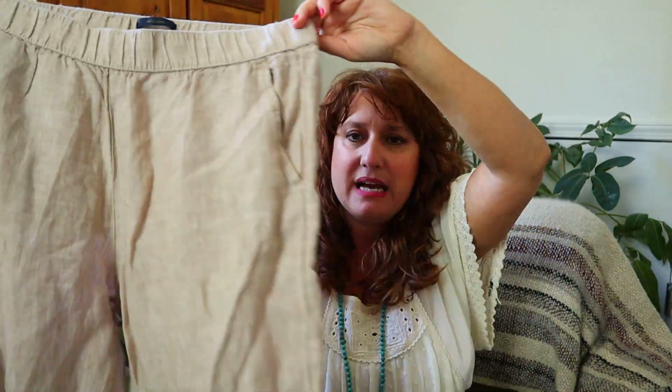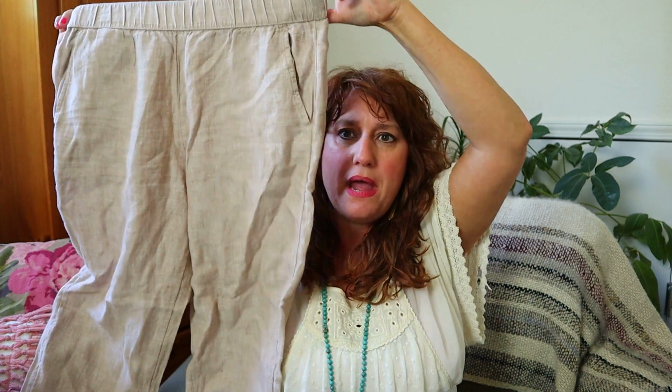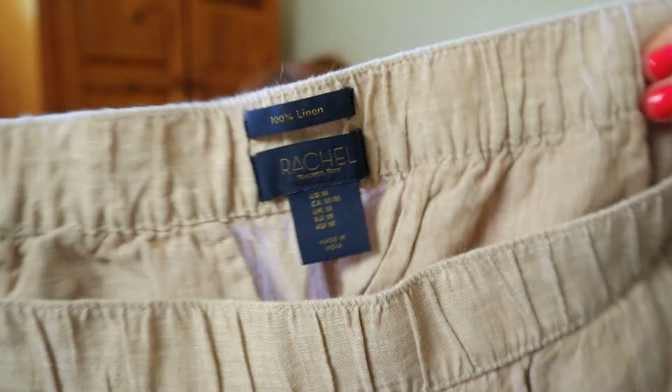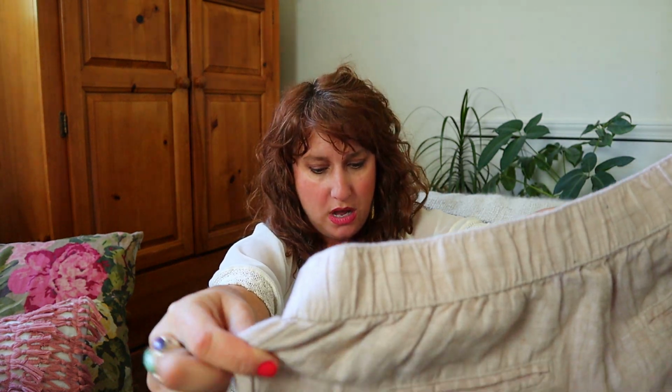I love it. I'm a Northern California girl, and speaking of Northern California girl, here's some linen. I live for linen. These are linen pants with an elastic waist. They're by the brand Rachel Roy. Not a brand I go out looking for, but cute. Do these have any tags on them? I don't see a new with tag, but they appear to be new. 100% linen. I love linen as a California girl.